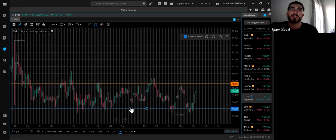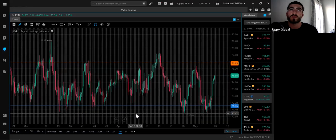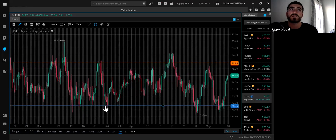Anywhere between $72 a share and $72.50 a share. I'm liking this for a support if we dip. The reason I want to catch a little bit higher up is because we had multiple wicks, multiple candle fills, not just shakeouts. I'm not focused on the shakeouts.